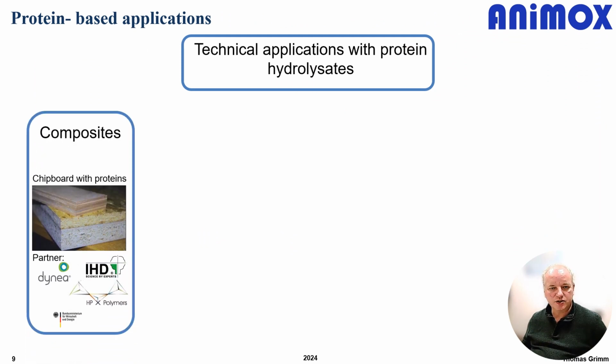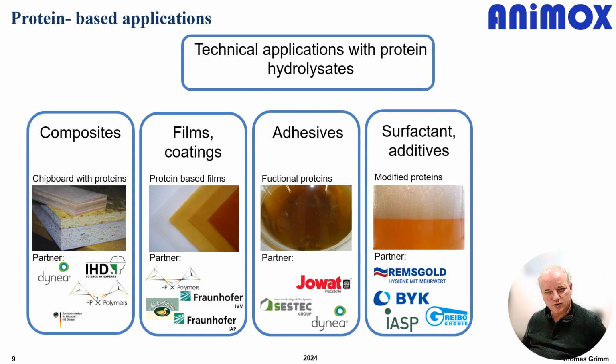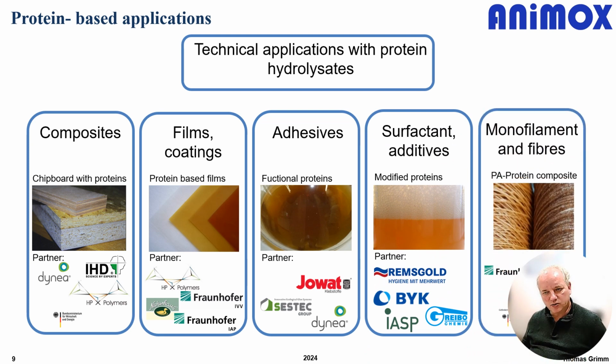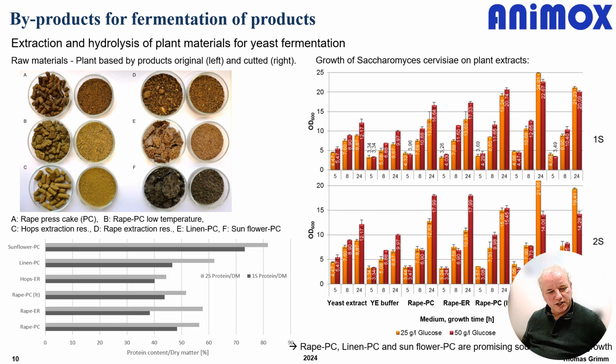The technical applications for protein hydrolysates are possible in a lot of fields, like composites and chipboard development, in films and coatings, in adhesives or surfactants, and also in filaments or fiber developments. And we are also developing the protein application out of these byproducts for fermentation processes like the cultivation of microorganisms.